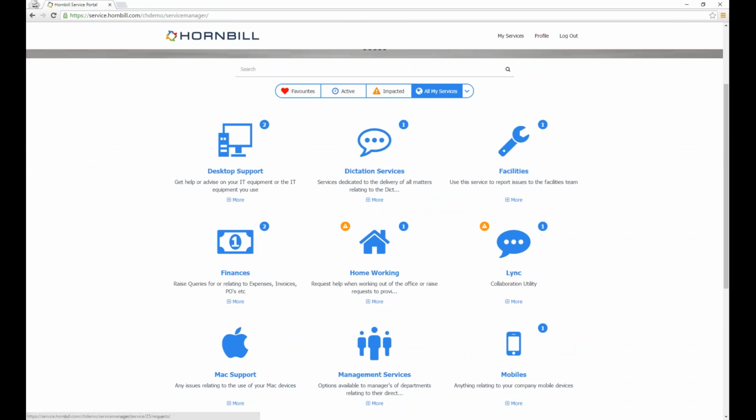We've also labelled them with a few icons in the top right and left of each of the services. So the number in the top right is the number of active requests that the logged in user has against that particular service, and then the icon in the top left is to say that that particular service is currently impacted. As you can see, we can put messages underneath there. In this particular case, this VPN issue has been identified, and there'll be an update here at 4 o'clock. So we can just let the customers know there's an issue before they get in touch.